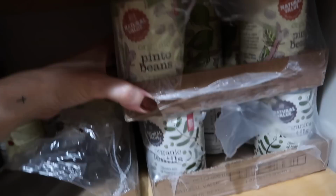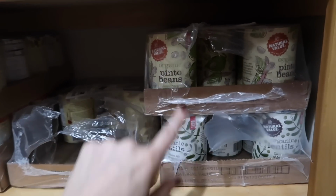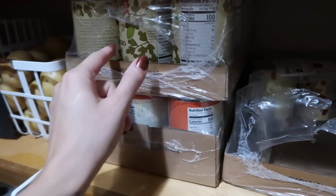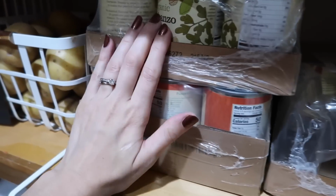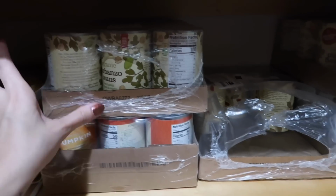We'll eat beans in chili or soup once in a while, but not really. Pinto beans, these will last us a long time. Lentils, kidney beans, garbanzo beans. Garbanzo beans are actually really good as a salad topper if you put them in the air fryer, so the kids do like that.